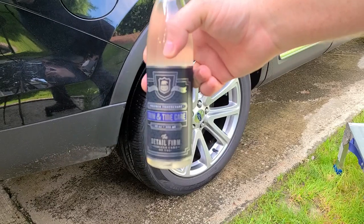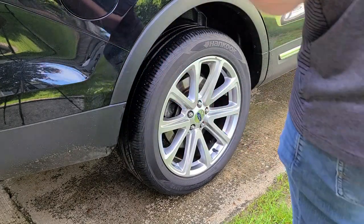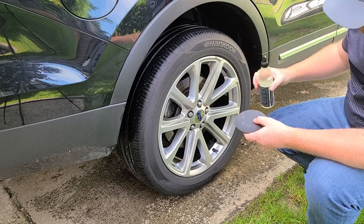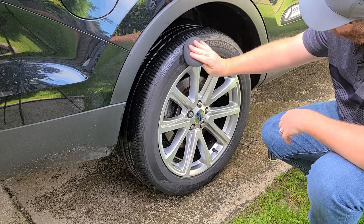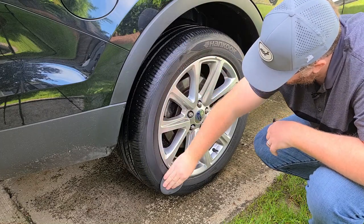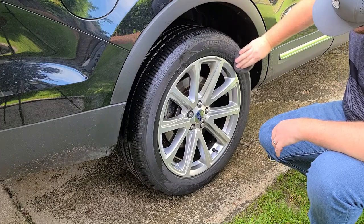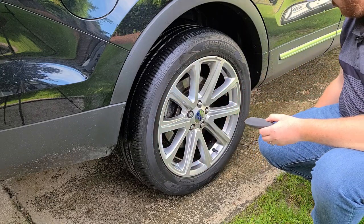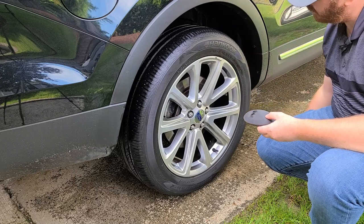All right, so this is their trim and tire care. Man, I'll tell you what, that bottling is just amazing. All right, we'll go ahead and apply it. And it goes on kind of clear. We're just gonna apply it to the tires. Right away, I'm noticing that it's giving it kind of a matte look. Which, that's kind of cool. I like that.